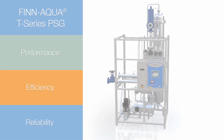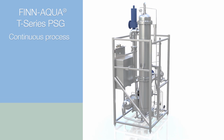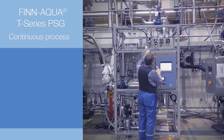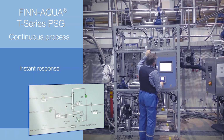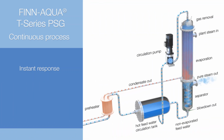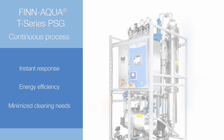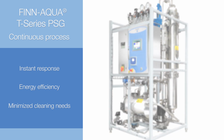Performance, efficiency, and reliability are the hallmarks of the FINN-AQUA T-Series pure steam generators. The generator's continuously running process provides several key benefits. The system responds instantaneously to demand, just in a matter of seconds, providing steam at any time and at any quantity. This allows fast startup of autoclaves and other critical process equipment. Secondly, the continuous process is very energy efficient, avoiding the costly cold startups of systems after shutdown of unit when not in use. Finally, the constant falling film water flow in the column maintains clean surfaces at all times, greatly minimizing any periodical cleaning needs.